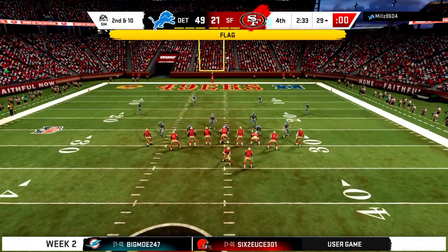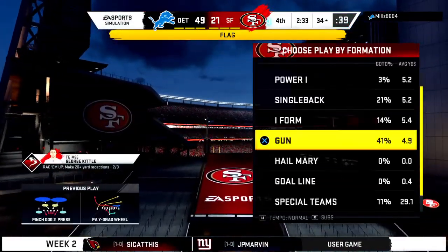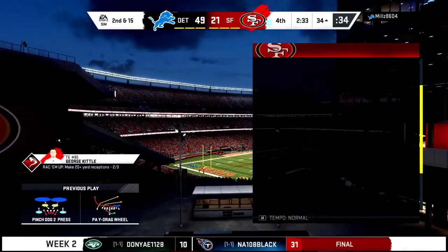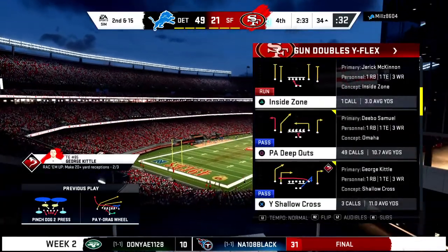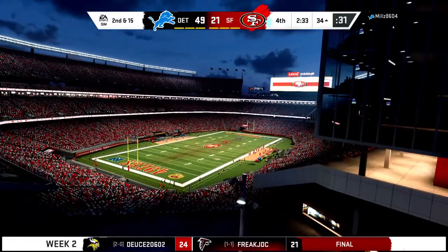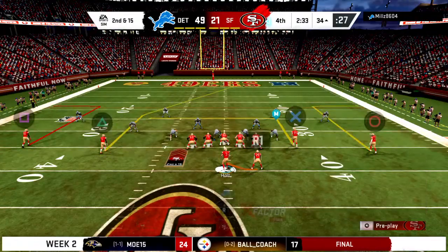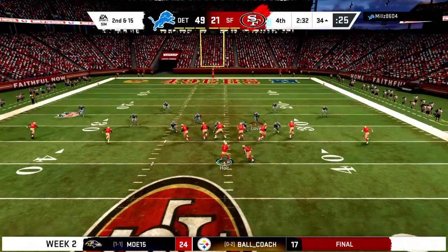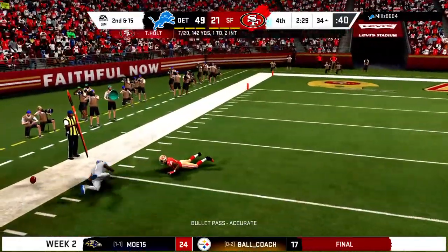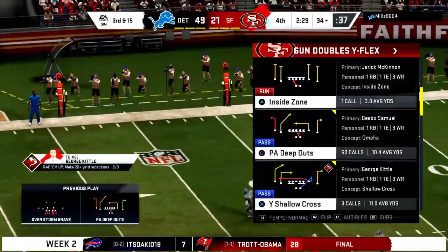Hey, echo. Boy, and now they can't even get a play off. And that'll set them back 5. And now after the delay of game, they're operating behind the stick, 2nd and 15. Mike, be driven. Off the play fake. Holt. And this one incomplete. Too much contact to hold on to that one, and it's 3rd down.